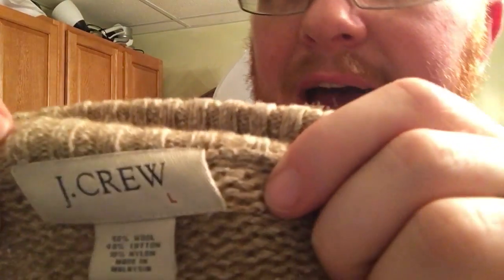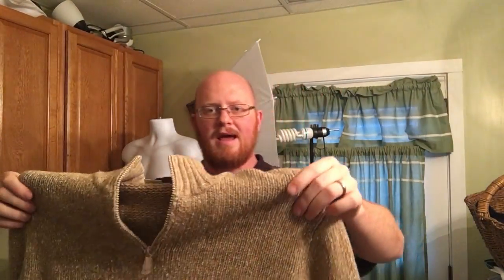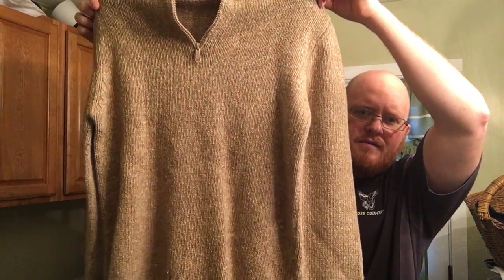So this is J.Crew, 50% wool, 40% cotton, and 10% nylon, and it's just a half zip pullover wool blend sweater, right? It's knit. So again, I didn't really look that up. I'm hoping to get maybe 15, 20 out of it, and maybe when I do some more research, it'll go for more. I'm not thinking so, but you're always surprised.